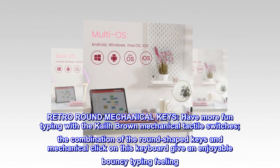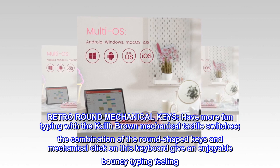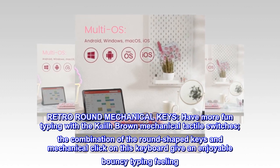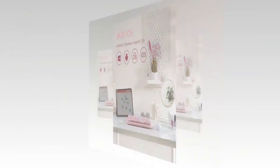Retro round mechanical keys. Have more fun typing with the Kailh Brown mechanical tactile switches. The combination of the round shaped keys and mechanical click on this keyboard give an enjoyable bouncy typing feeling.